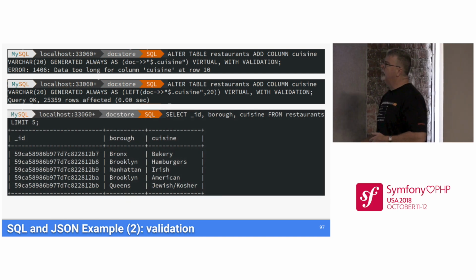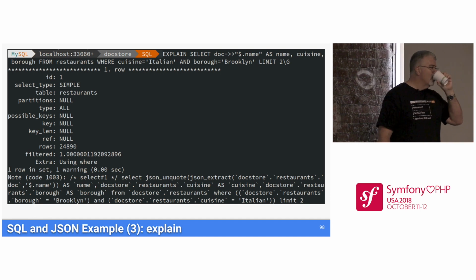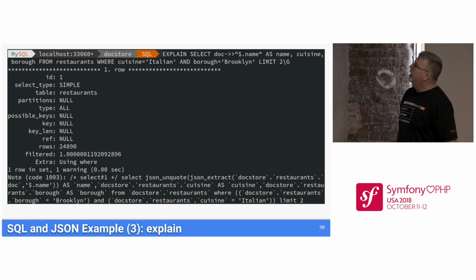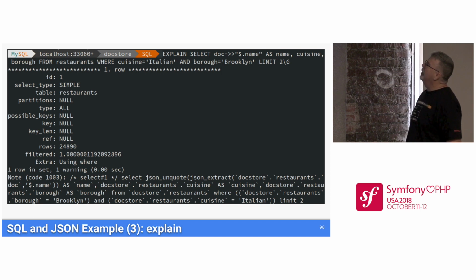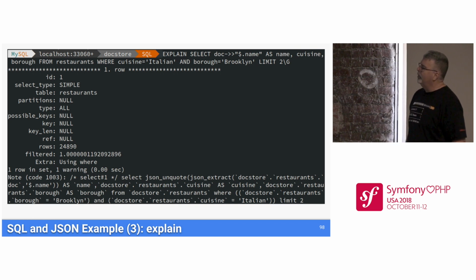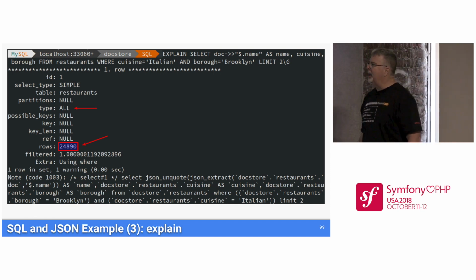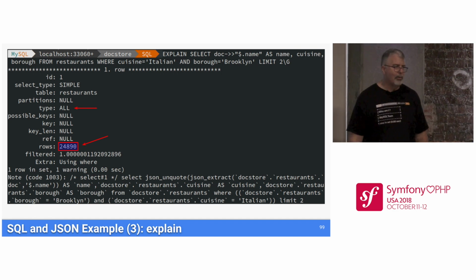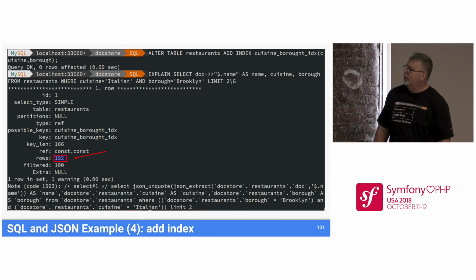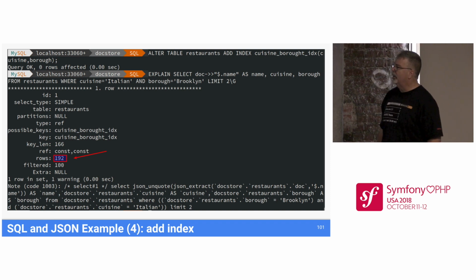And there's the information. Well, what good does this do me performance-wise? Once again, indexes to the rescue. When we run this query, I'm going to explain on select doc name, $.name, and the cuisine and the borough from restaurants where cuisine is equal to Italian and the borough is equal to Brooklyn. You'll see that it's a full table scan. It has to read everything in that table, and that's 24,890 records. Well, if we want to clean that up a little bit, we install our index. And we drop from 24,480 down to 192 records that have to be read. Much, much, much faster.